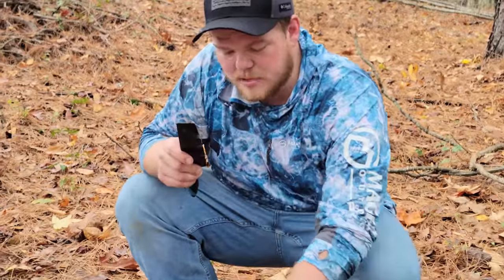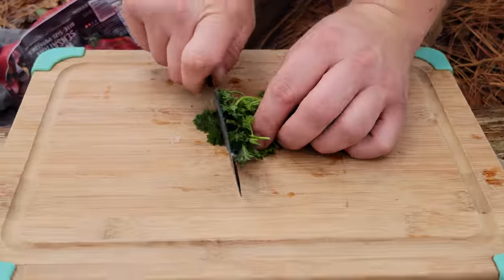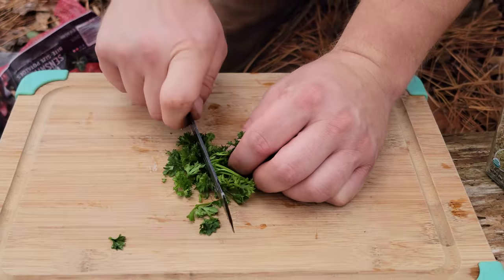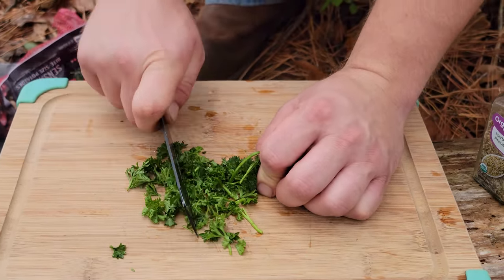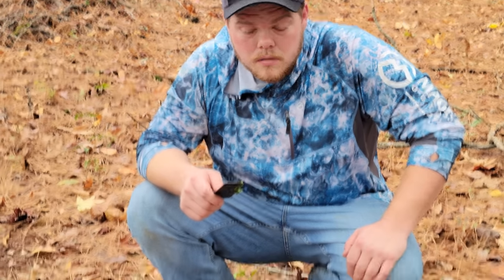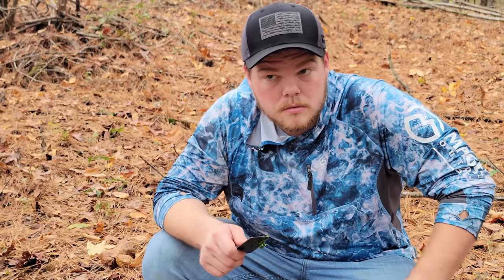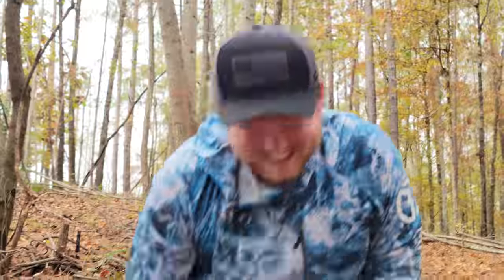All right, guys, so we have our herbs, or herbs, however you want to say it. Regardless, they look amazing. And we're going to do this without chopping our fingers off, hopefully. Herbs are all diced up. Whenever you're done, you want to take those and, what now? Hello?